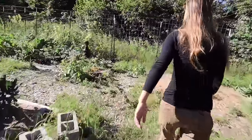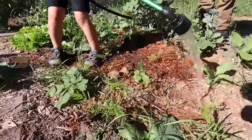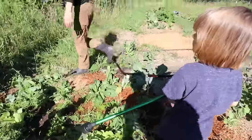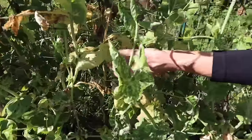Hi, River. Are you watering? Wow, those plants are really thirsty, aren't they? Also, the peas are really dry. Oh, our peas right here that are on our trellis. They are getting really dry. That's why the leaves are turning this color.